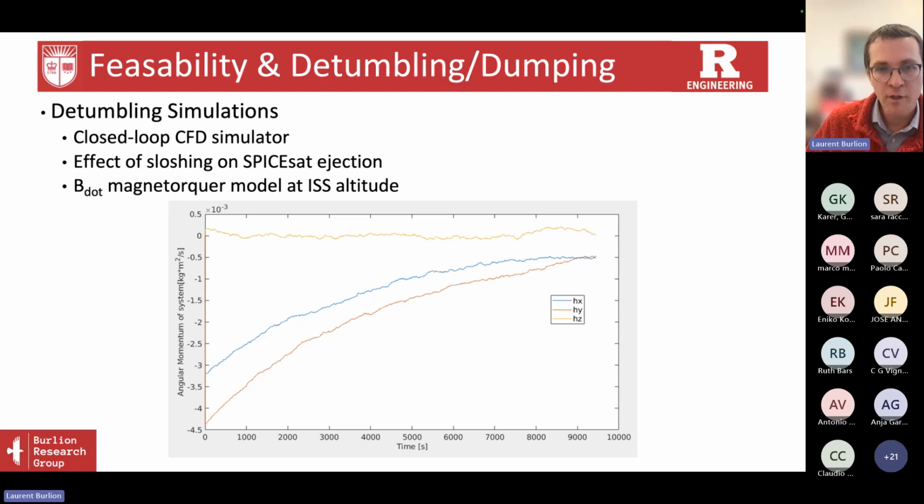So we needed to demonstrate that despite the initial kick, after a few orbits, the satellite will be able to have its angular momentum reduced despite the liquid inside, right? When you do this detumbling, we can only use magnetorquers, and in terms of control, they produce a very small amount of torque compared to reaction wheels.